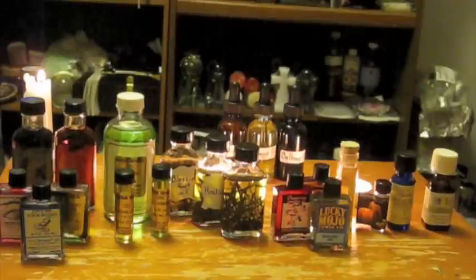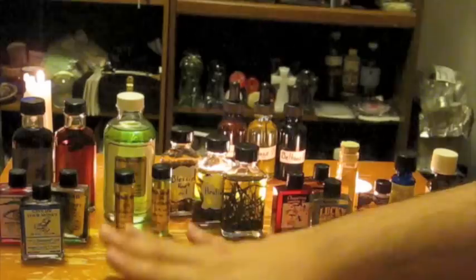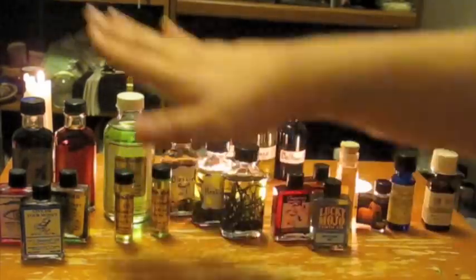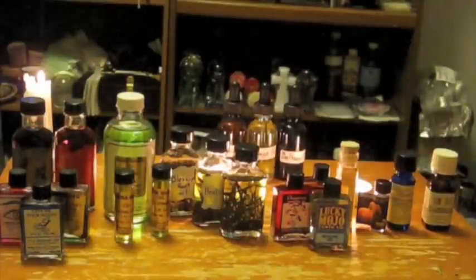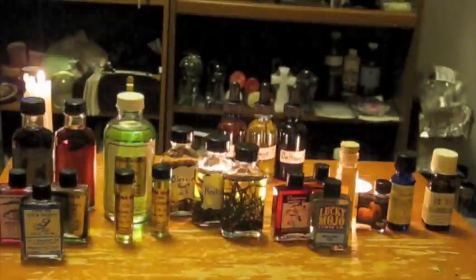Now, of course, you're not going to find all the oils that you need sometimes. Sometimes you're like, oh, I don't have the moon oil or Mars oil or frankincense oil. The main oil you can use as a substitute for any type of Riva oil or brujeria oil is the all-purpose oil. That's the oil you can use for any one of these oils. So if you can't find a certain oil, don't worry about it. Just get the all-purpose oil.